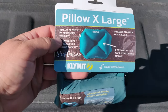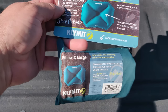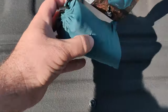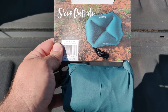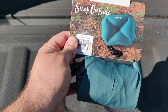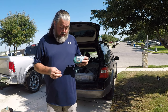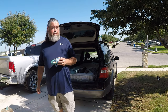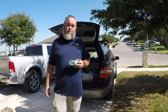This is also a Klymit Pillow X Large. Now, this is more your basic one, not quite as fancy as their Luxe line, but I found this at Walmart, and it was actually a surprise. I did a Walmart walk around of their camp gear in January, I believe. They didn't have any Klymit gear at that time. They kind of did a realignment, I think, in February, and all of a sudden Klymit stuff started getting added to Walmart's camping gear.